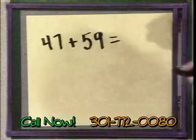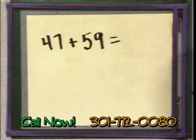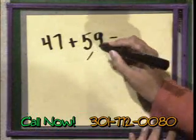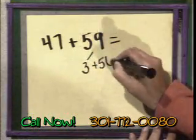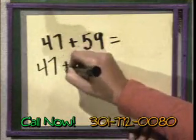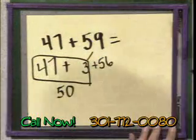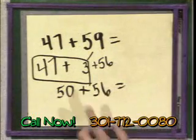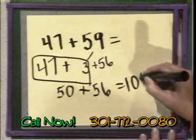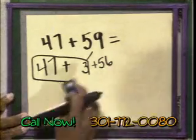Show me another efficient way then. All right, so let's take the number 47. This time, I want to make 47 a friendly number. So what I'm going to do is, I know that 59 is the same as 3 plus 56. And if I take 47 and I add part of this together, now my 47 becomes a 50. And then I can take the leftovers, 56, and add those. Now it's real easy. 50 plus 50 is 100, and 6 more, it's 106. So you have to be able to be a maker and breaker with numbers. I like that. It makes math a lot easier to think about.